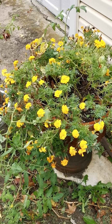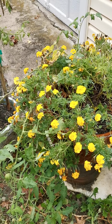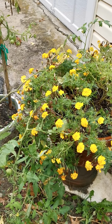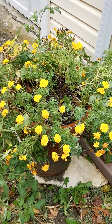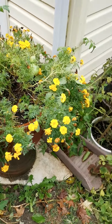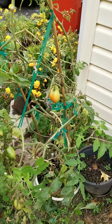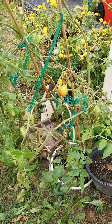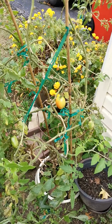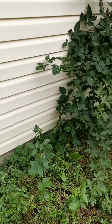Marigolds. These were from last year. Marty saved them in an envelope and planted them this spring, and they did great. Best thing you can do is plant things from seed. Save your seeds. We still have Roma tomatoes coming up. I think they'll do all right till it gets a little colder.